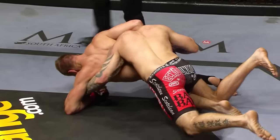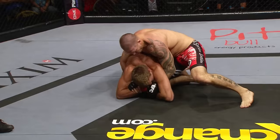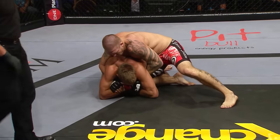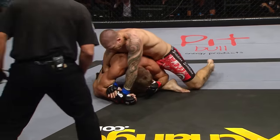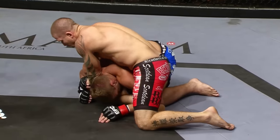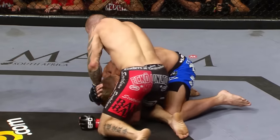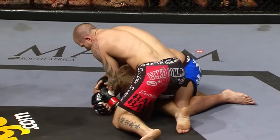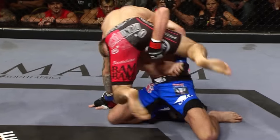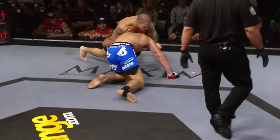See, that's a problem with grabbing around the neck. Now Hawkey is going to take his back. It's Hawkey giving him an opportunity to really land some ground and pound. It looks like he wants to isolate an arm. Hawkey has enough experience now to know that he needs to calm down, work the arm slowly, and eventually opportunity will come. Again, drives for the takedown, but Hawkey's got a hold of his neck again.